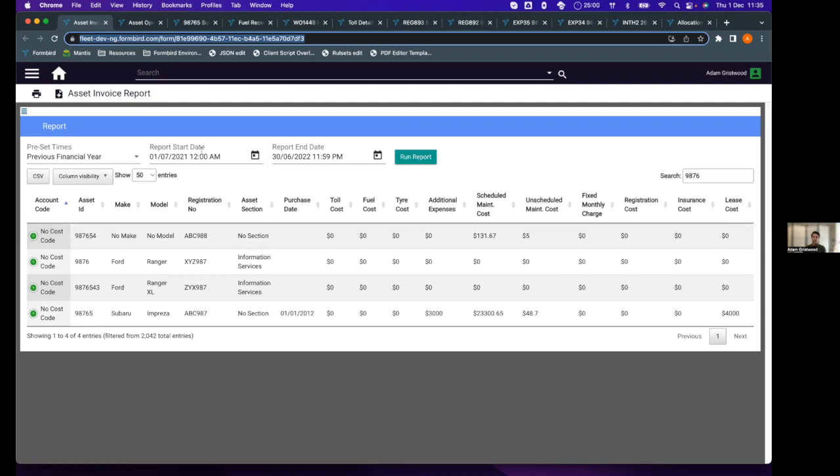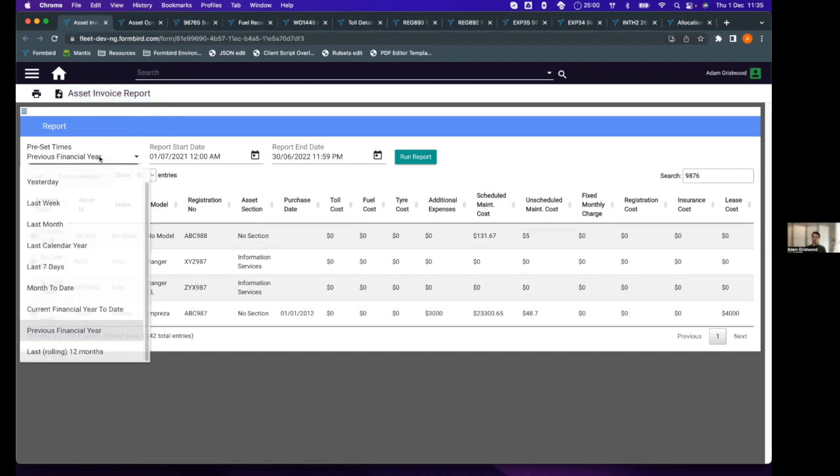So the first report we'll have a look at is the asset invoice report. This was called the monthly asset invoice report, but we're changing it, removing that month factor, because we've broadened it out to be not just reporting by month, but also reporting by a broader date range, for example.